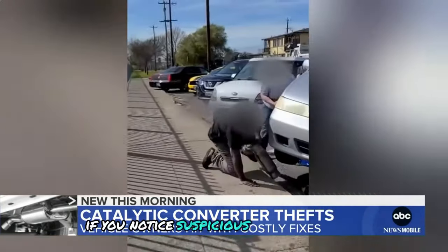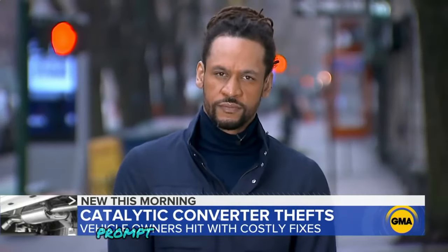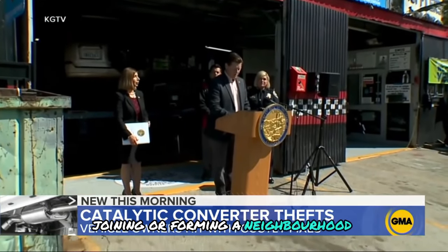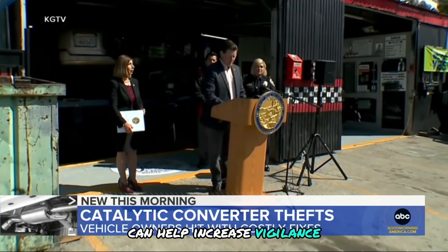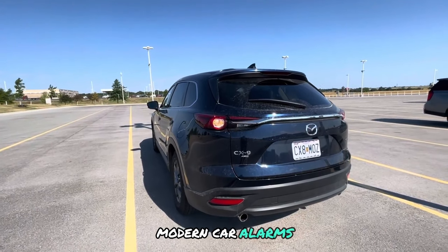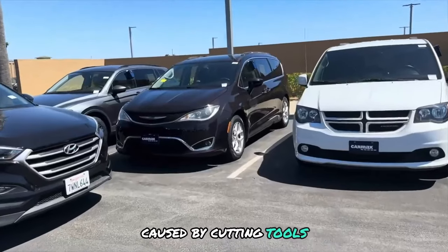Report suspicious activity. If you notice suspicious activity around your vehicle or in your neighborhood, report it to the police. Prompt reporting can prevent theft and help authorities track down potential criminals. Additionally, joining or forming a neighborhood watch group can help increase vigilance and reduce the risk of theft in your community.